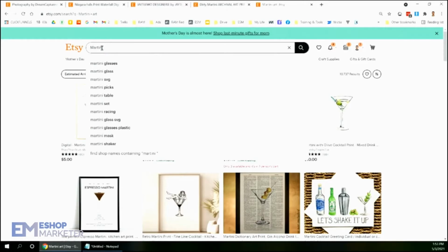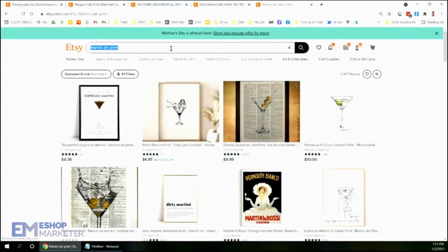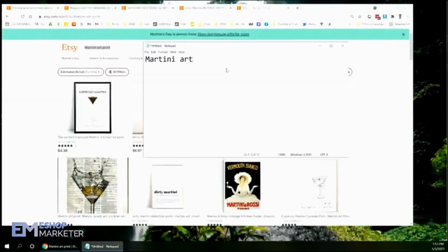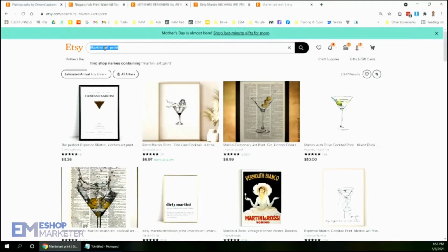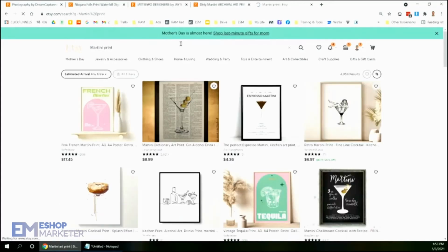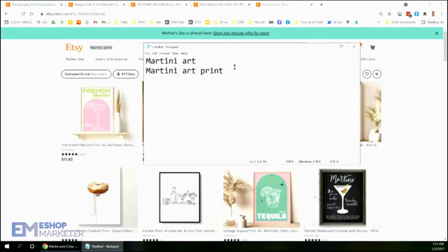The more keywords, the better, but you want to start with the most important and most impactful ones. So you could try martini art print. That could be another keyword. That comes out to 2,900 results, okay? So that there could be your second keyword. Let's just do martini print. Let's see if that gets us some results there. Martini print, 4,000 results. So again, another good keyword.